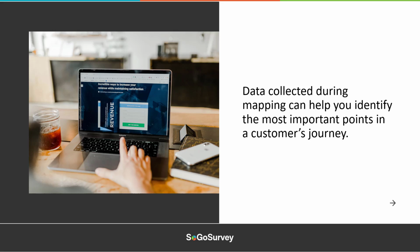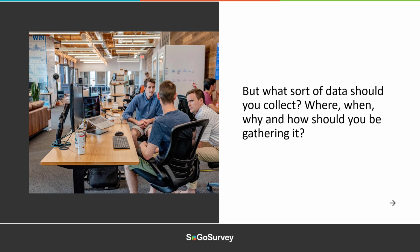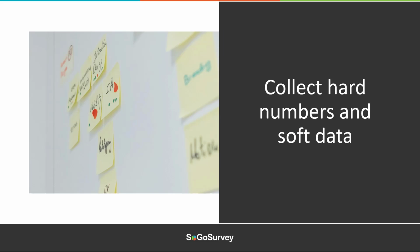The touch points obviously change. And we know that there are lots of opportunities to collect data along the way. Some are in systems that you're already using, automated data. Some of them actually involve real-life conversations and that kind of thing. But we know that that data can be really helpful in identifying the most important points in that journey. So what kind of data matters? How should you get it?